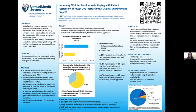The survey sent out at the 4-week mark asked participants to indicate whether or not they have used clinical aggression assessment tools such as the BARS or STAMP tools in practice. The follow-up survey showed that nearly 70% of participants have used the BARS tool, STAMP tool, or other aggression tools in practice, as depicted in the bar graph at the center of this poster.